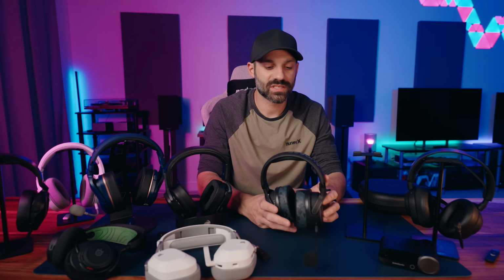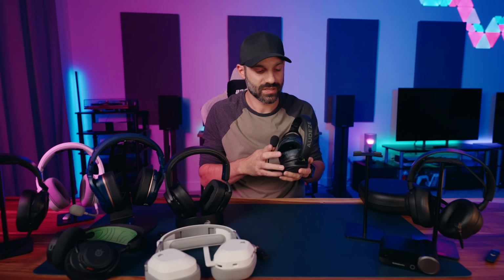Now, the extra elephant in the room is the Audeze Penrose. This is always going to be talked about when you're asking about top tier wireless gaming headsets. And it's the biggest, your mileage may vary headset I've ever reviewed, because they are known to have some wireless interference issues, especially on the Xbox side.